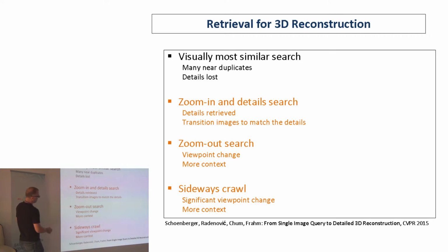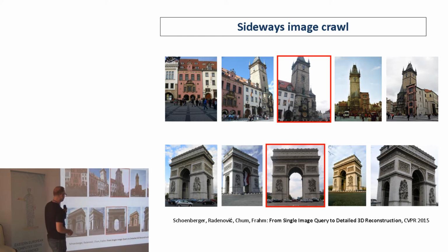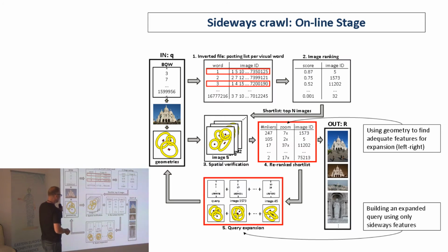So we talked about zoom in and zoom out. And now we're talking about sideways crawl, and this will allow us to walk around the building. It's a similar concept. The idea is that you take your initial query from one particular vantage point, and then you want to explore the building on the other sides. This is the same architecture again, but now we're panning left and right with the geometry, and we're ranking those based on the panning.